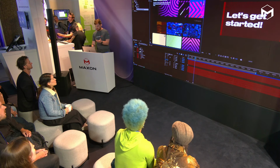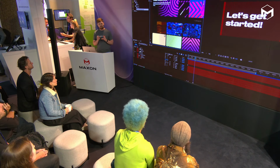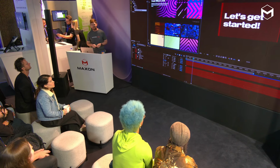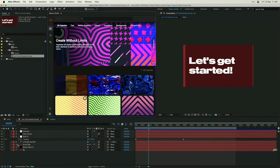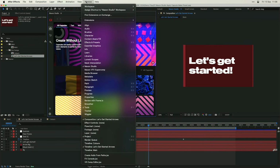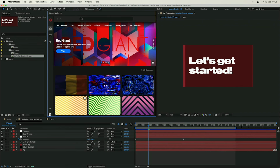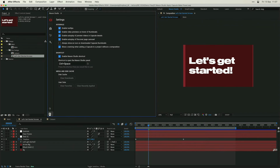Let's do it. So here we are in After Effects, and I have Maxon Studio open. I'm wary to close it down because we're on an internet connection here at IBC, and it's pretty weak. So I'm just going to show you where you can find it. If you come over to Window and look down here, there it is, Maxon Studio. There's also a really handy way of calling it up using a keyboard shortcut.